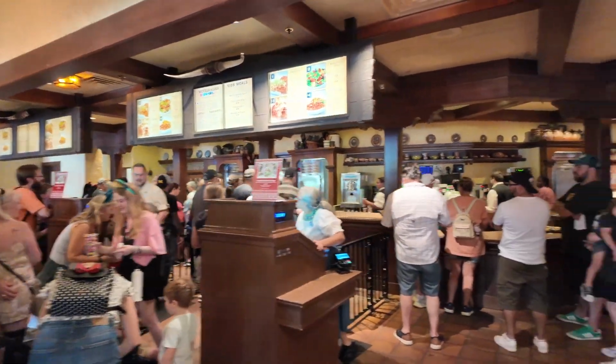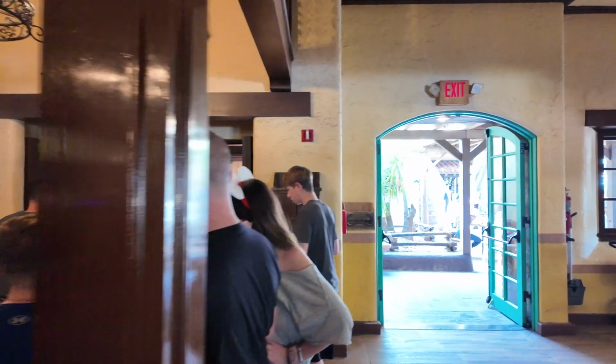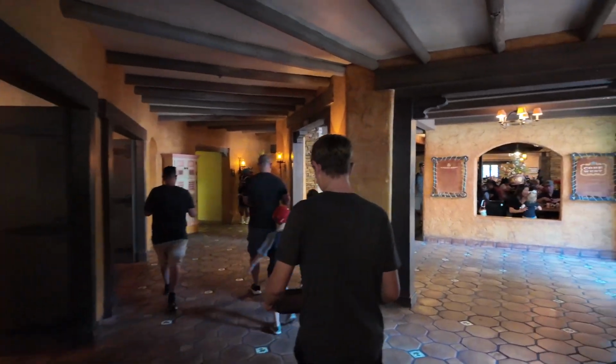So next up, we've got a location that might not be the best for remote work right now, but this is right in the middle of Adventureland and Frontierland, and it's called Pecos Bill's. It is a burger restaurant, taco joint, but they do have plenty of seating when it's not in the middle of lunch rush hour.